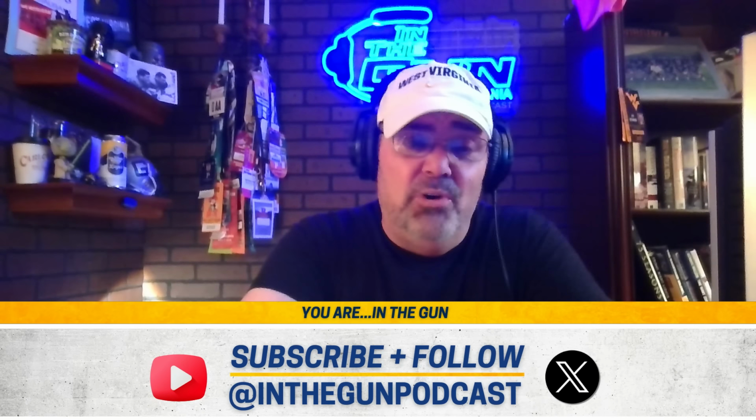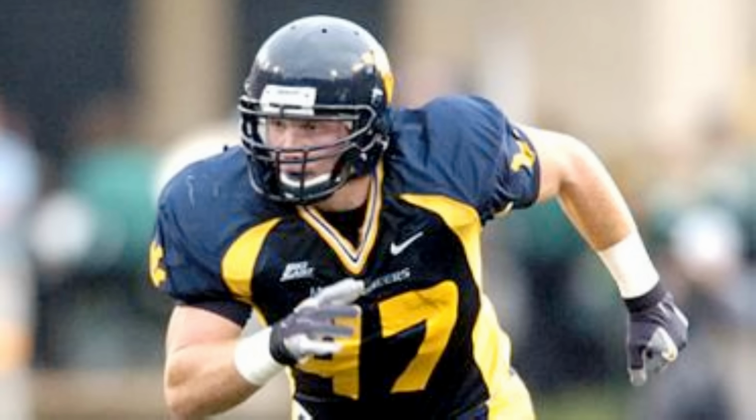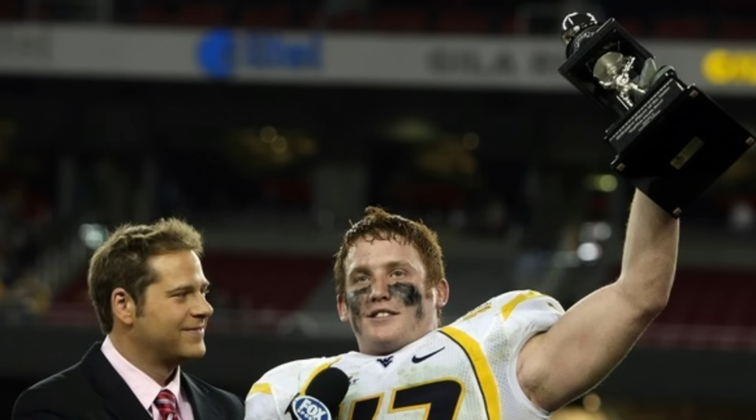WVU great Reed Williams wasn't the fastest guy on the field, but he might have been the smartest. Reed, an academic All-American and the defensive MVP of the Fiesta Bowl win over Oklahoma, was blessed with incredible vision and a knack for quickly identifying what an offense was doing.